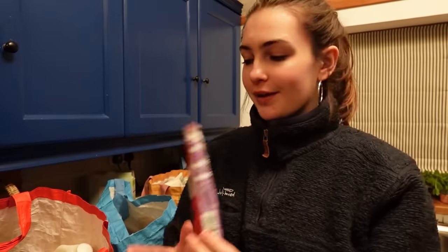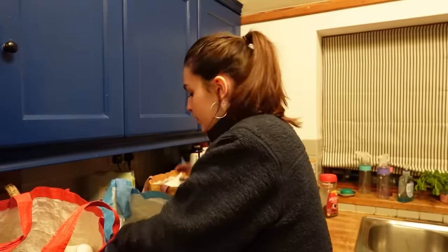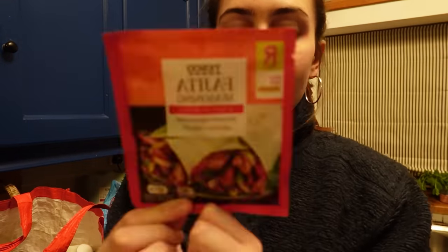I'm going to make some tomato sauce. I'm going to learn how to make a tomato sauce to go with pasta so I can have tomato sauce and pasta. Tomato soup is another one of my faves.